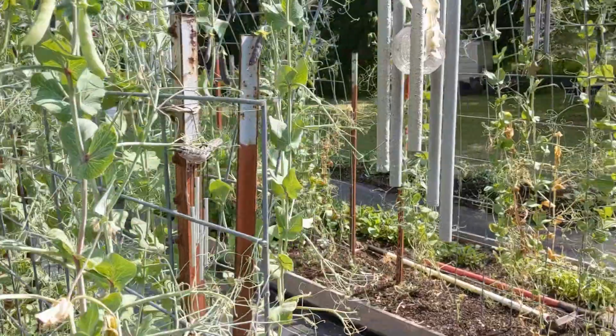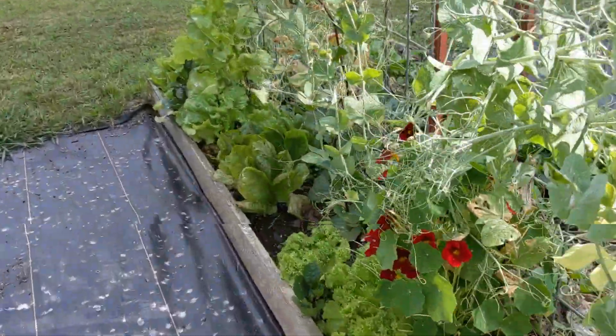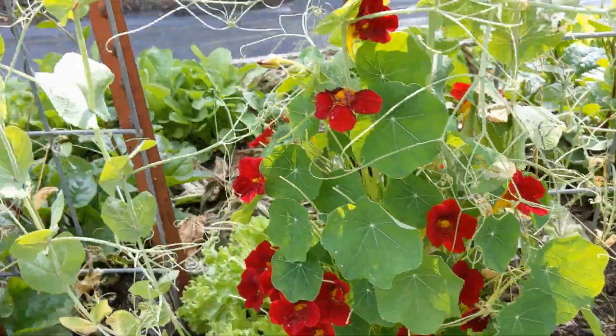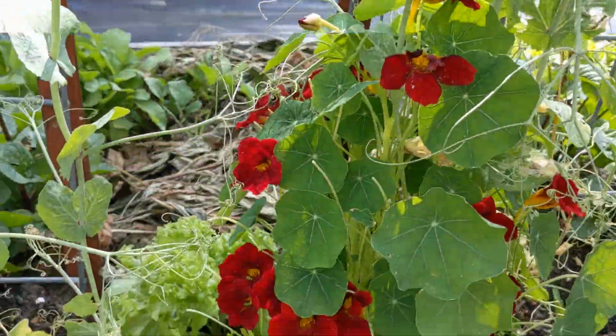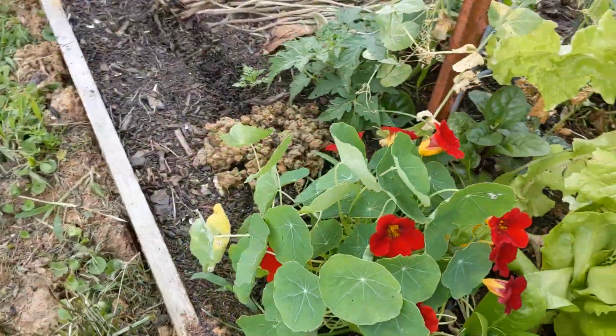And oh, I was going to show. I had taken all these flowers off. There were probably 10 of these flowers that I took off and dehydrated them. I need to do that today. Take more off. But look at that. It's just loaded with those beautiful flowers in a span of just a few days. And then this one down here is doing the exact same.